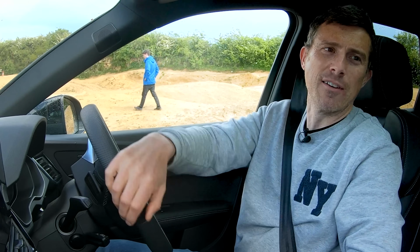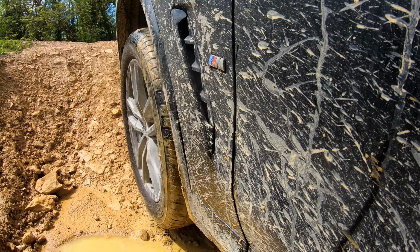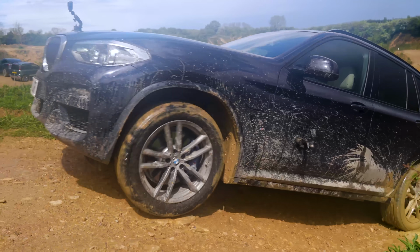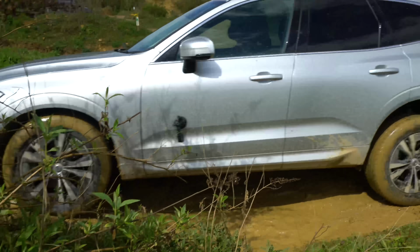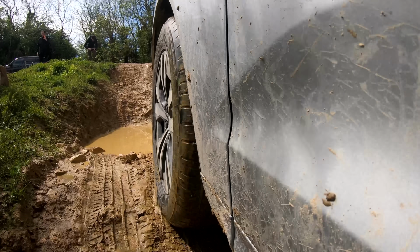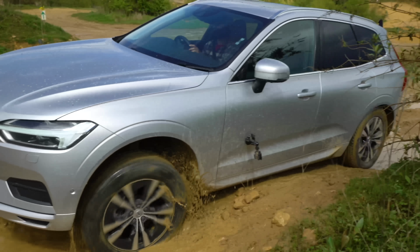Come on BMW, I'm looking at it struggle over that. The BMW has another disadvantage and that's its weight. It's heavier and weight matters when you're doing these kind of obstacles. Let's see how the Volvo does. Obviously all these cars have independent suspension, which does help. Come on Volvo. Look at that, it's so funny. Whoa!